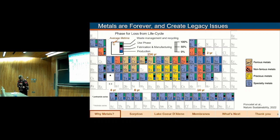And so on the top left, you'll see the average lifetime. So for iron, 154 years, it stays in the environment and use. And so that makes sense. You see a steel bridge, they last for a really long time. But the other thing you'll notice is the bar, and the bar on the right says that they get lost mostly during waste management and recycling. And that makes sense too for iron. If you look at arsenic, it's only 2 years, and it's mostly lost for production. So you're wondering why I put that site in Chile with the big mine tailing. That's where there's a lot of arsenic.